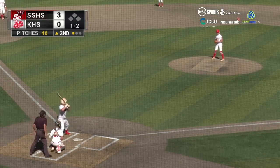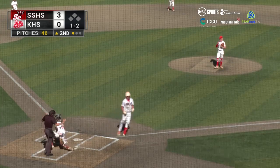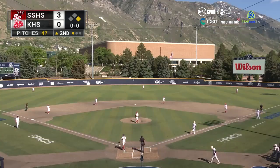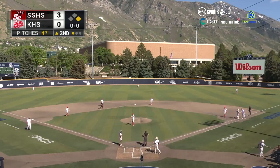One out, nobody on here in the top of the second. Latimer Glover out of the windup, the 1-2. And that one's going to hit Barney in the leg as he heads to first on the one out hit by pitch. Yeah, just a slow curveball. He just turned and let it hit him.